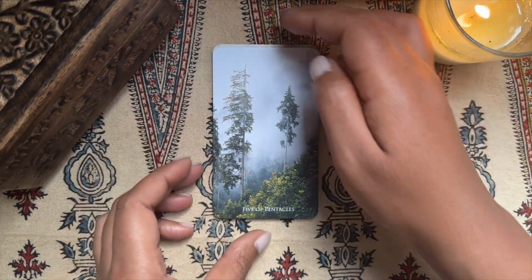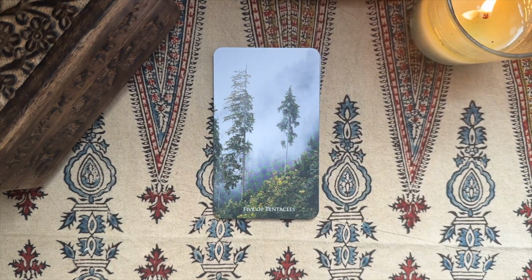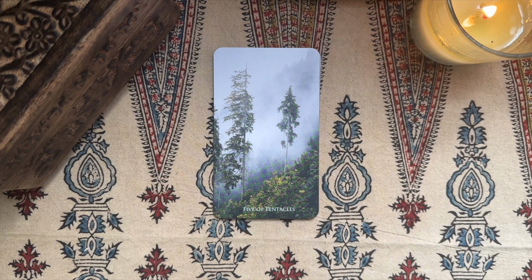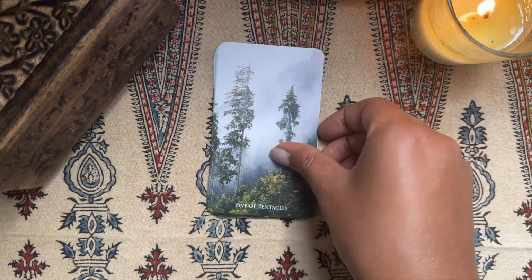Five of Pentacles. There's a sense that these trees are falling apart, they're dying. There's a mist that, for me throughout this deck, this fog has been giving uncertainty, lack of clarity. But there's still green here. There's still possibility to navigate whatever the situation that you're in is.